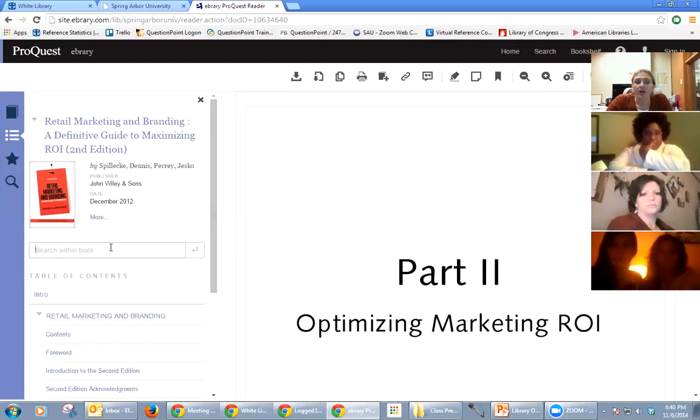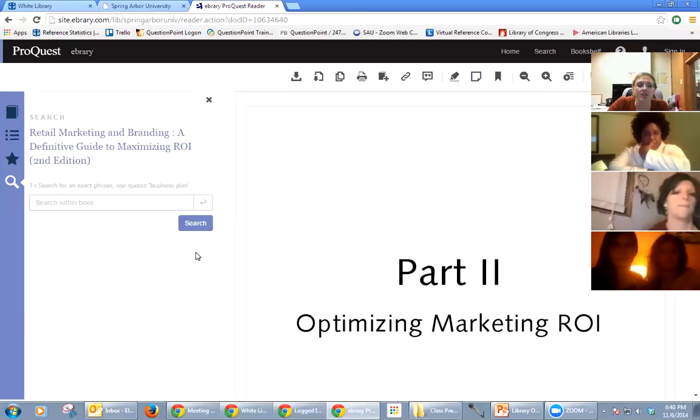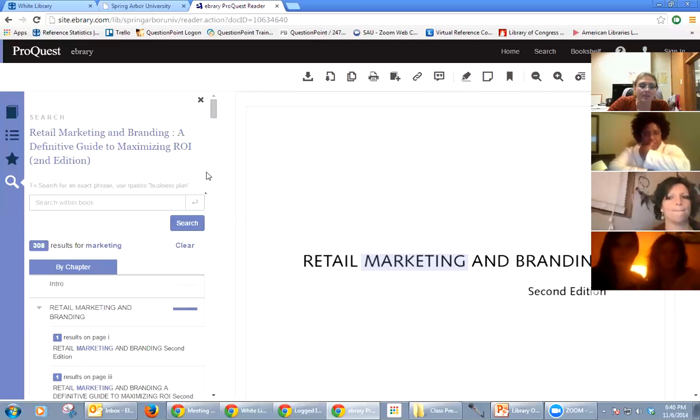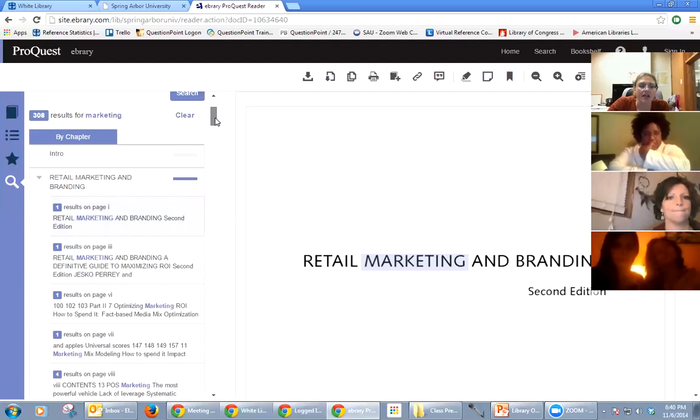Another thing that's really great about this is if you have a particular term that you're searching for within the book, so you know that you've got this book on ROI, but maybe you want to see how it talks about marketing in this book in relation to ROI. So let's type in marketing as a search term, and when I click search, it reloads that table of contents. And what you see over here is it's telling you that there are 308 times that that word appears in this book. And here is where those appear.